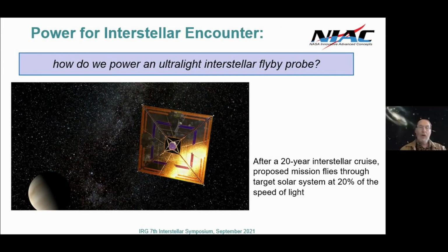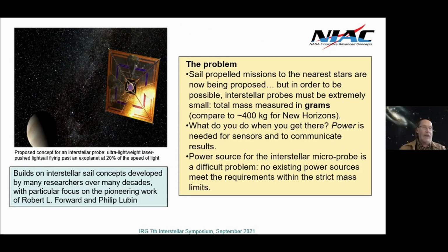So as we know, several people are looking at the idea of ultra lightweight interstellar missions that could reach Alpha Centauri in as little as a 20-year interstellar cruise at 20% of the speed of light. But the difficulty here is that these are extremely lightweight missions. They're essentially chipsets. So how do you do anything once you get there if your payload mass is measured in grams?